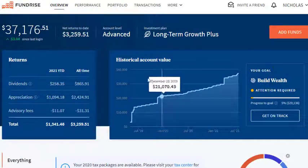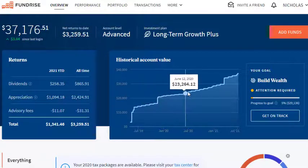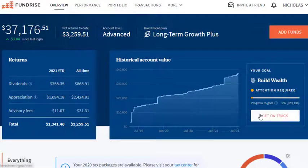Moving over here to Fundrise, this value continues to grow pretty quickly. You can see my appreciation was assessed here at just over $1,000 here year to date, putting my annual earnings up to just over $3,250, which is pretty good. You can see this slope is continuing to increase. It's not linear, it is increasing slowly here.